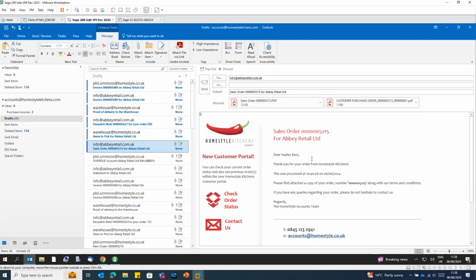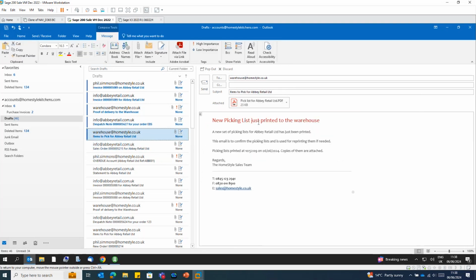And that works particularly well if you are receiving a large number of orders from the same customer, because rather than be acknowledging lots of orders and they might be losing track of which order relates to which PO, actually, I can attach the PO that they originally sent me. And that's not another job for me to do, because Spindle goes and grabs that as part of the sales order acknowledgement.